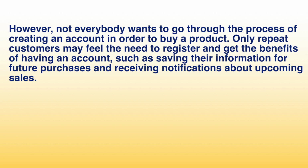However, not everybody wants to go through the process of creating an account in order to buy a product. Only repeat customers may feel the need to register and get the benefits of having an account, such as saving their information for future purchases and receiving notifications about upcoming sales.